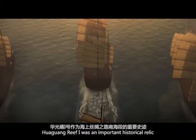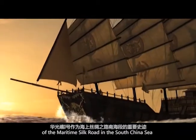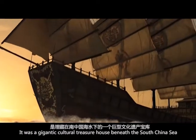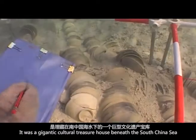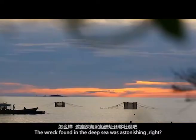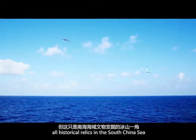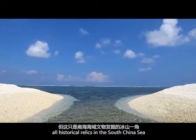Hua Guang Reef 1 was an important historical relic from the Maritime Silk Road in the South China Sea. It was a gigantic cultural treasure house beneath the South China Sea. The wreck in the deep sea was astonishing, right? It was just the tip of the iceberg compared with all historical relics in the South China Sea.